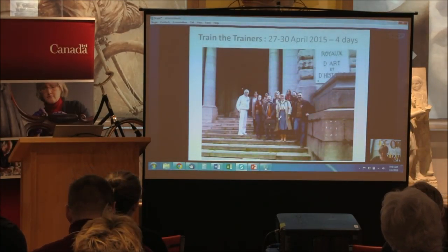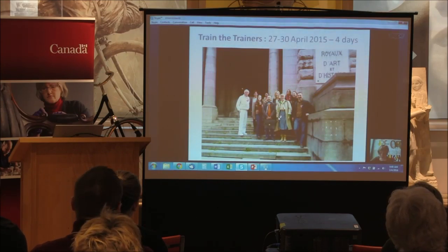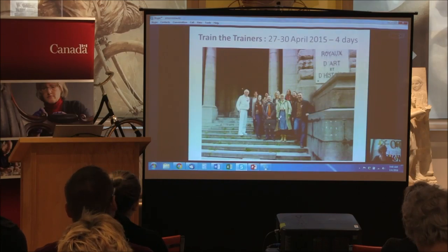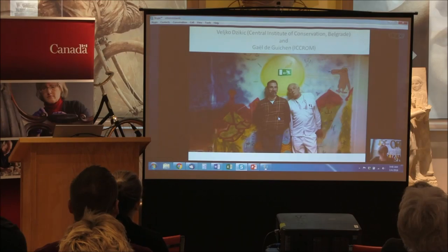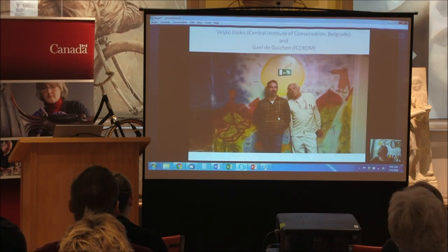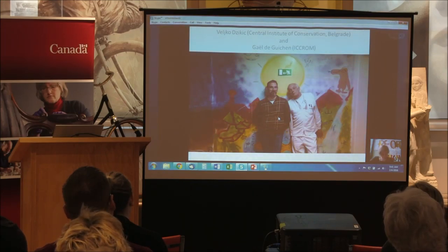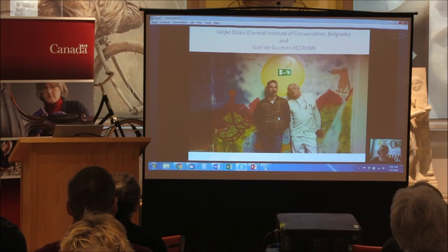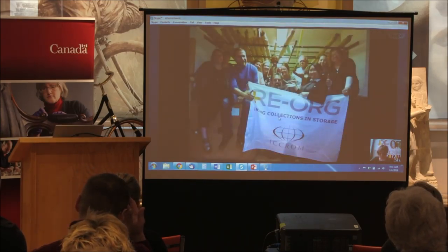In April of last year, 8 colleagues from IRPA and from the different regions and communities of Belgium came to Brussels to be trained in the RE-ORG methodology. We met during those days at the Royal Museums of Art and History, where we were trained by Velkyu from Serbia and Gaël de Guichen in the folk art storage. This gave us the opportunity to prepare the upcoming workshop, and the collection manager could gradually imagine the upcoming invasion and new situation of her collection. After those intensive training days, we became a strong but especially a crazy teaching team.